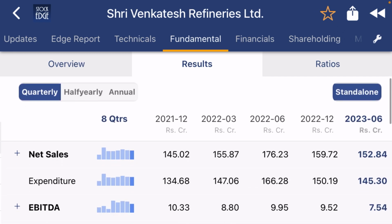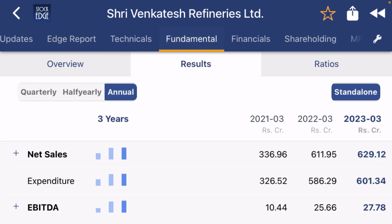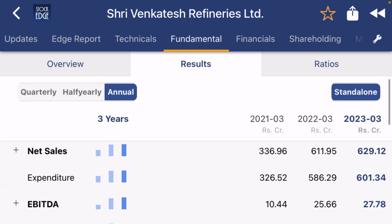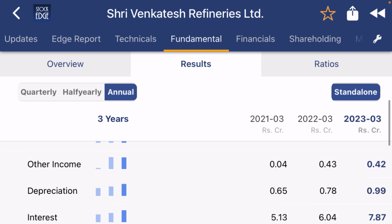So there is some fluctuation happening. If you talk about the annual return, you don't have too much data for this stock because the company was introduced in 2020. Now you can see the company's overall revenue is 629 crore, which is excellent growth in the last few years. EBITDA is also showing 27 crore.